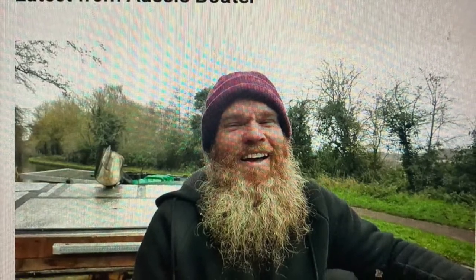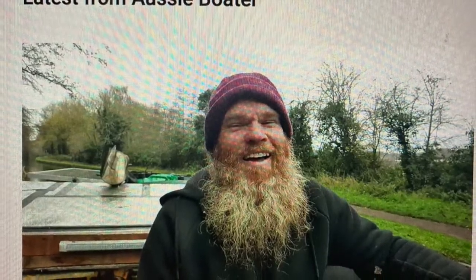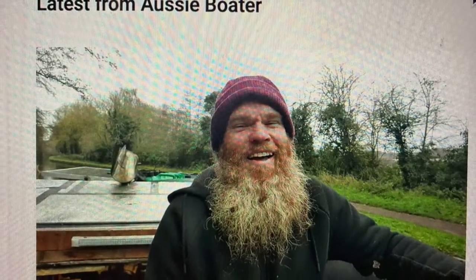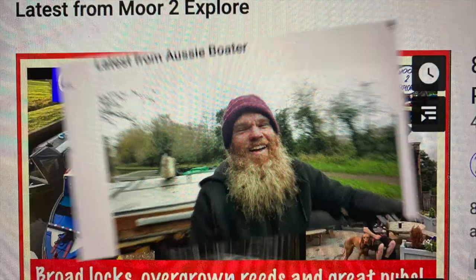The Aussie boater is happier than I've seen him in a long time. Maybe that's because he's been able to spend some time during lockdown with his partner. He's headed to Christmas mooring after the lockdown, and unfortunately he shared that his mother died, but he shares that loss with us in a very upbeat way. This is just a really good catch-up, a time for you to get back in sync and see what is up with the Aussie boater.